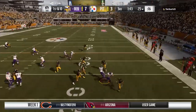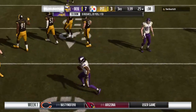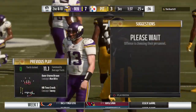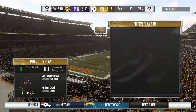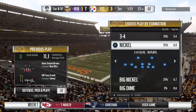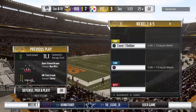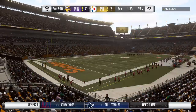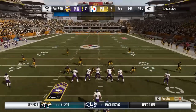Here's Cook as they begin on the ground. Looking for a cutback lane, but nothing there as he's met at the line of scrimmage. Call it no gain on the play, and it'll be 2nd down. Well, they had the run for no gain. Now they'll try again from the 25 on 2nd and 10.